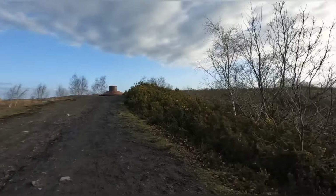But just imagine for one moment how much coal they dug out the mine just to create this, because imagine this was all flat land at one point, not like this. Look at the views.